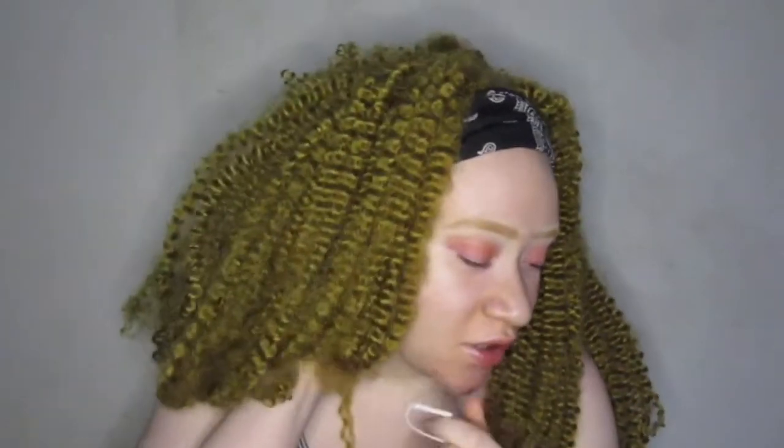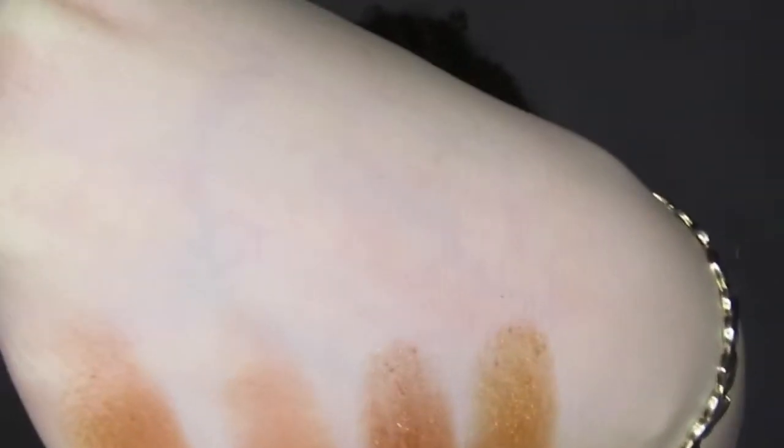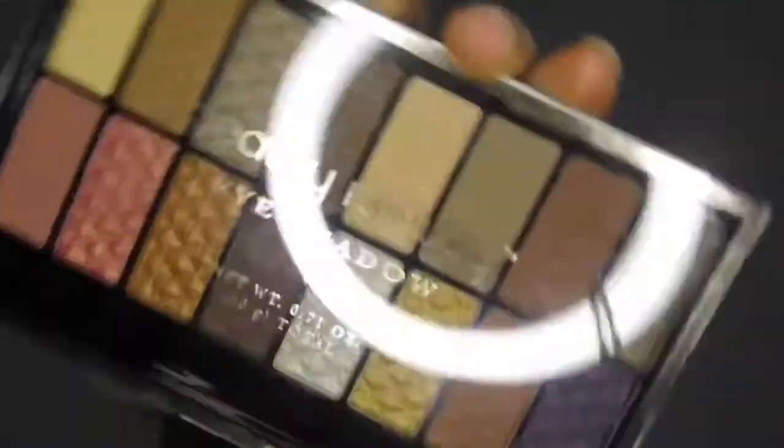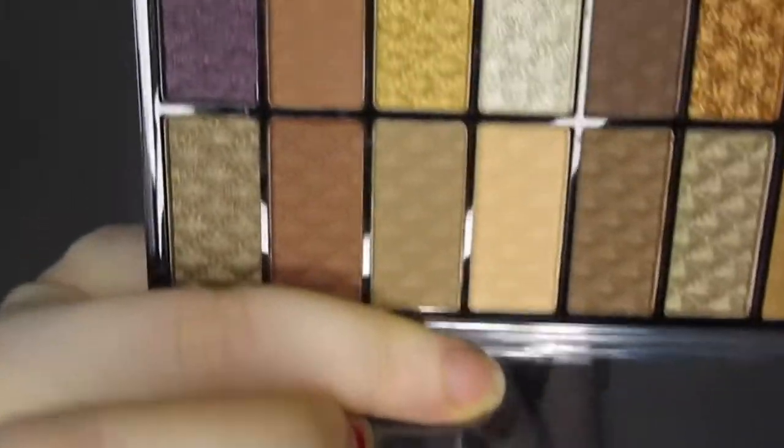I'm probably not gonna swatch everything in each palette because it's too much, but I will swatch a couple of them from each palette. So the two shimmers, the first one, and then it's one matte in the middle. This one is the Nudes palette, and it's kind of the same colors as the other one, but a little different. It's the nude eyeshadows, and they are as pigmented as the other palette.